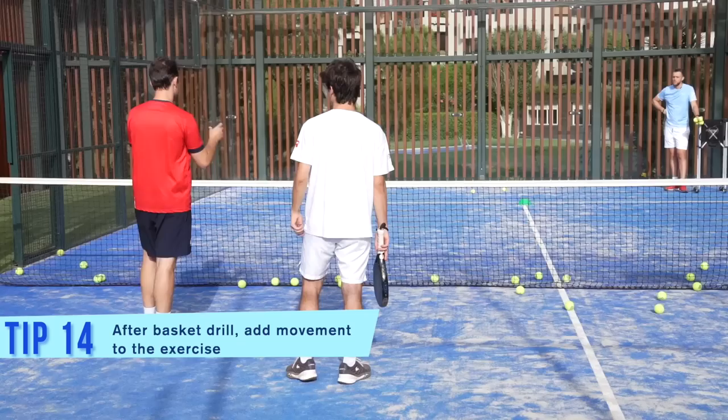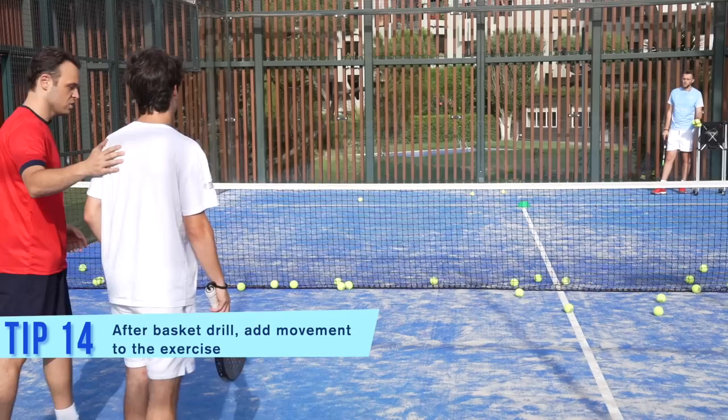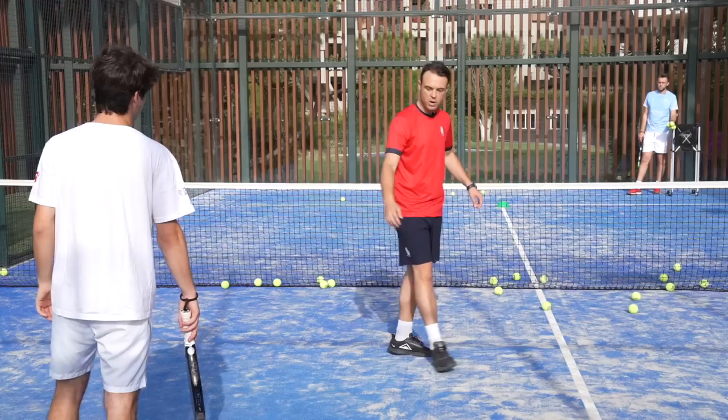Yeah. Now we're gonna do the same. With moving. With little moving. So Alvaro, you will start from here. So I want the split step and you repeat. So now we're gonna do the same exercise, but coordinating with movement. Okay? Two of each one.